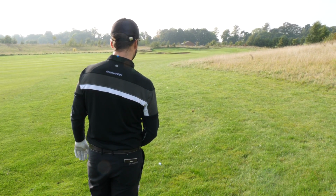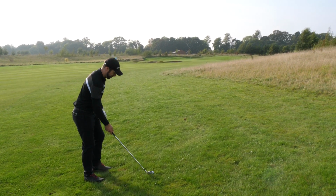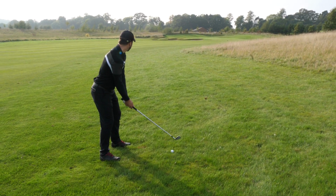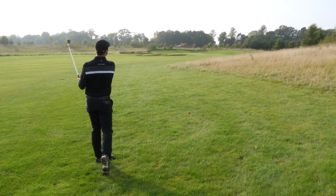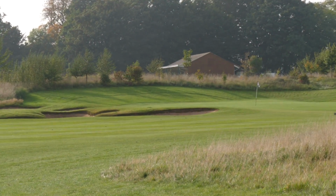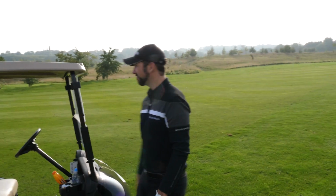143. 130. It's a bit embarrassing as well. So wedge at it. Pete, hit the ball at the hole. That might have got 143. That's a long shot to the left.